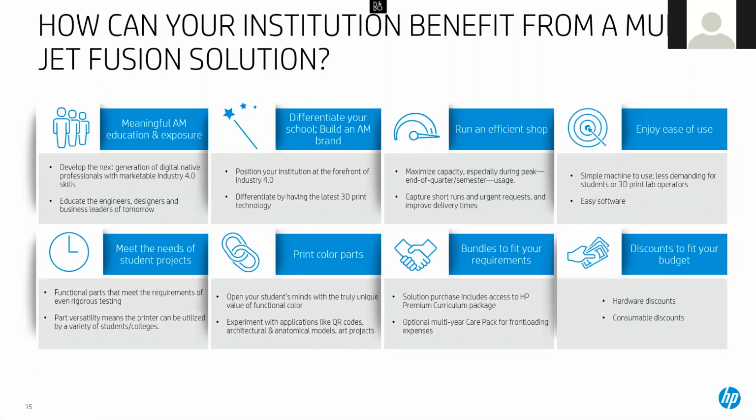I've walked through many universities, and I see some that are maybe dipping their toe or taking some gradual steps into multi-jet fusion. A device like this could truly be a crown jewel in a university's model shop for showcasing what they're committed to and what technologies are out there in the world.